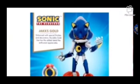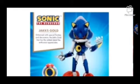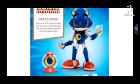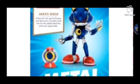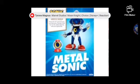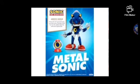And then the other side of the box, we also got the back of it. Enhanced with special finishes and... I can't read that. The Jakks Gold line has the added detail that enthusiasts appreciate. So it's pretty much their premium line, except it's even cheaper than the premium lines of other stuff like Marvel Legends and the Power Rangers Lightning Collection, because this is going to be $15.